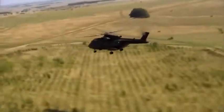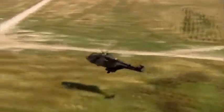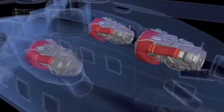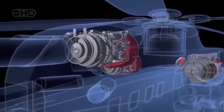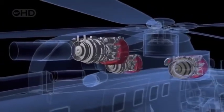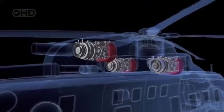50 feet from the ground, the copters level out for their attack run. The rotors are biting hard into the air, forcing air backwards to propel the EH-101 at its top speed of nearly 200 miles an hour. The engines have to take the strain and keep the rotors spinning at exactly the same rate of 214 RPM, despite their extra workload. Every movement of the rotor blades is communicated directly to the engines by the helicopter's onboard computers.